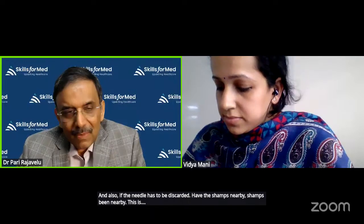If you take the operating theater in the morning, the anesthetist will keep loading syringes from several ampules, and each time they have to recap, so they need to do one hand recapping. Also, if the needle has to be discarded, have the sharps bin nearby. These are the two things you can do. So, the same explanation, and because your question was there, I thought we would repeat that because maybe we didn't explain it to you properly. Okay.